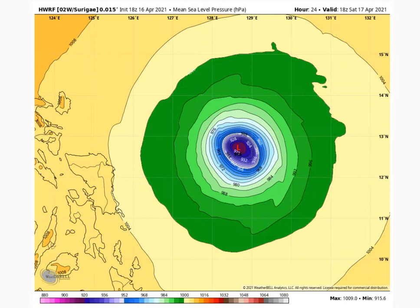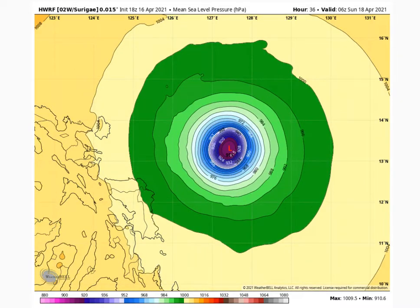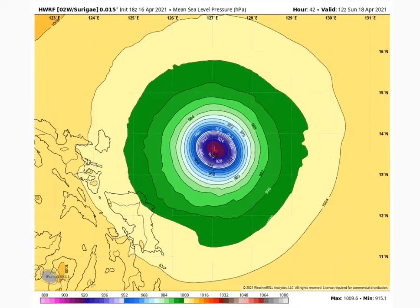So looking at possibly, again, rapid intensification is really well possible, and getting it as low as 911, 910. So the lowest number, at least, is most likely going to happen within the next 36 hours. Like I did say, we're looking at really watching out for Sunday for sure. 910 millibars there. So really intense storm there. I mean, very, very intense.